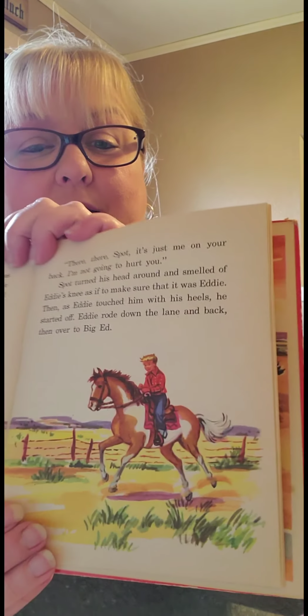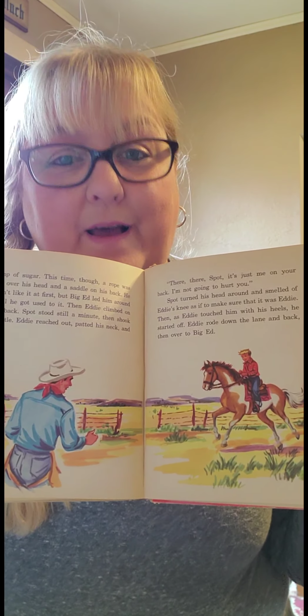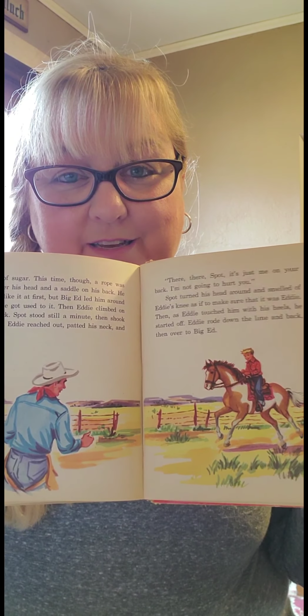Spot stood still a minute and then shook a little. Eddie reached out, patted his neck, and said, "There, Spot, it's just me on your back. I'm not going to hurt you." See, there he is on his back. And his daddy's over here watching, making sure nothing bad happens, right? And he doesn't get hurt.